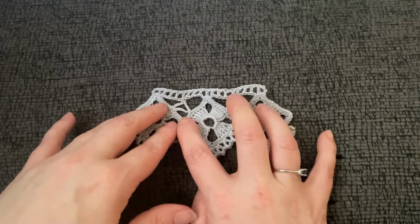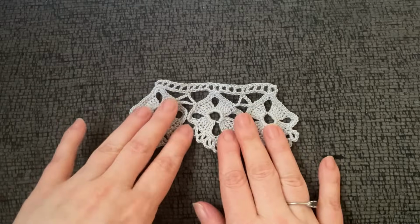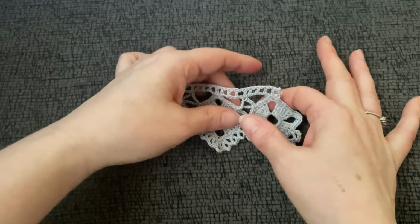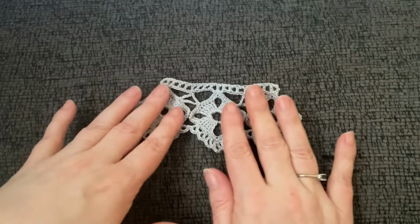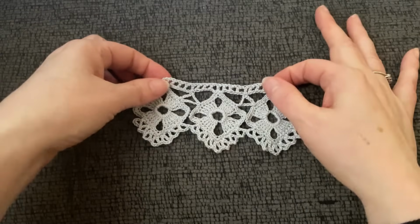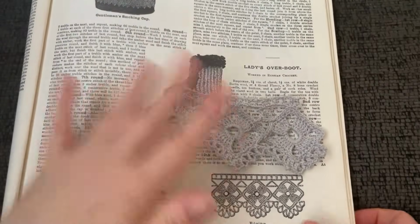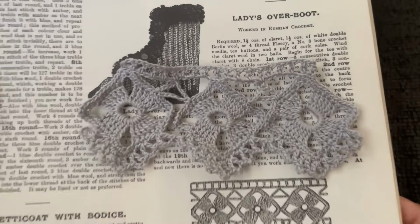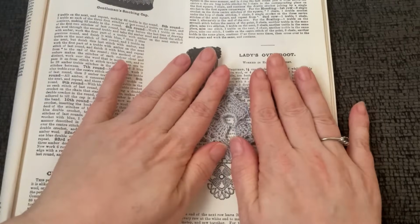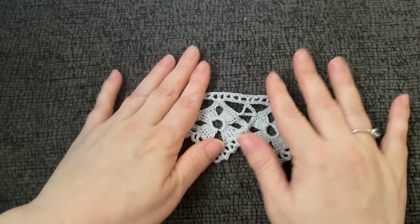I kind of wish these centers were attached, but the more I was looking at the pattern, I actually don't see where it says, you know what though? We know. I am a mistake-prone person. I do hope you guys can help me figure out what I did wrong, or did I miss anything? But this is the edging, and I think we kind of nailed it. It's a little crinkled and wrinkled. It needs to be set and blocked. I like it though. I like it a lot.